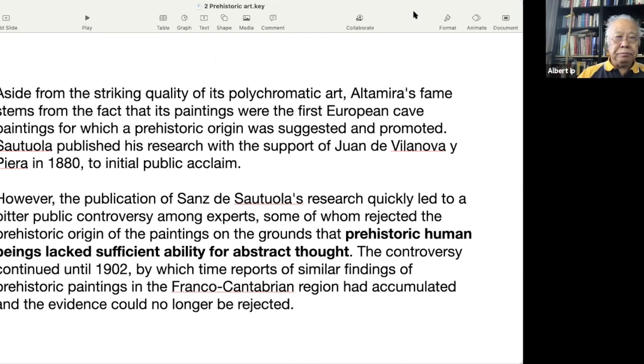Here I highlighted one particular sentence. Because historic human beings lacked sufficient ability for abstract thought. So that was the argument. Abstract thought is only available to humans in modern times. Obviously not. It is at least 45,000 years ago. But that is also a significant mark when humans advanced to the stage that they could express their ideas in an abstract form.